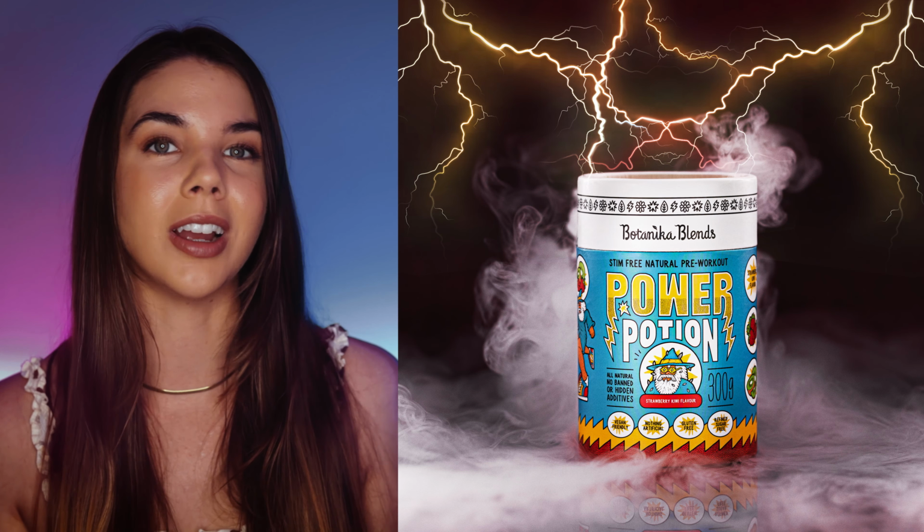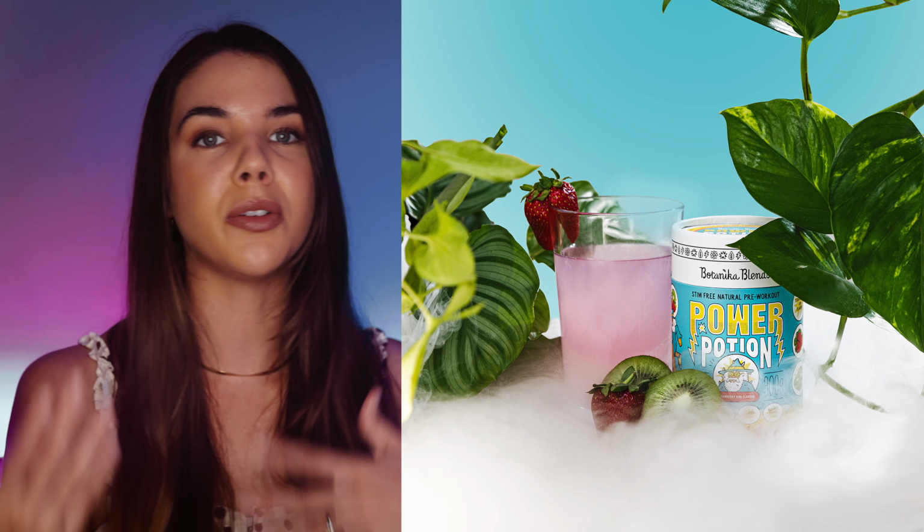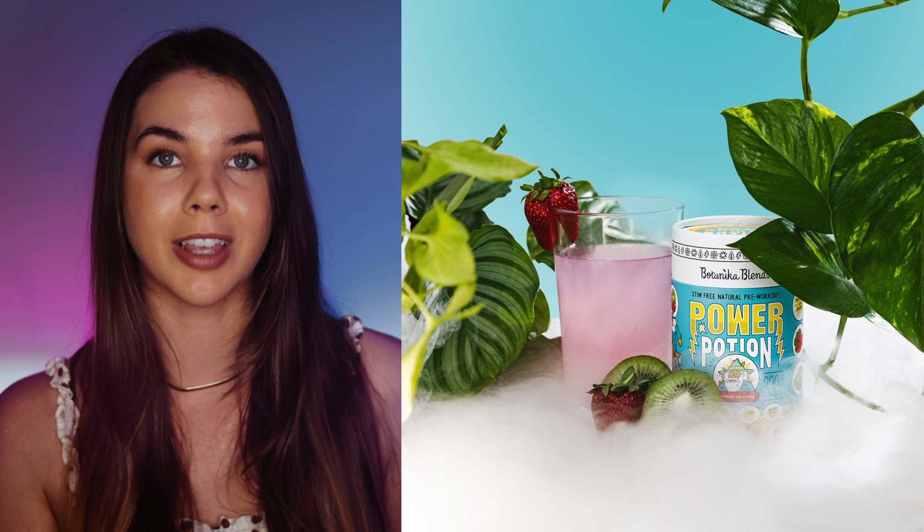So these photos were for Botanika Blends' new Power Potion product, which is a stim-free pre-workout, so super handy if you're working out in the afternoon. And the creative thought with the dry ice was to play on the potion concept of the name.